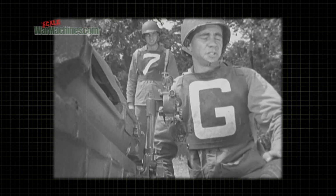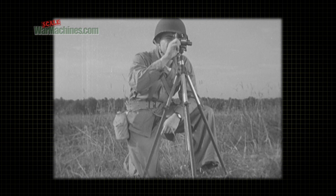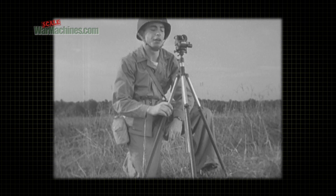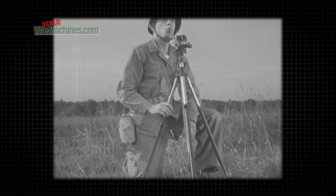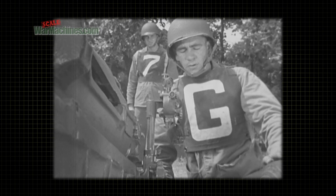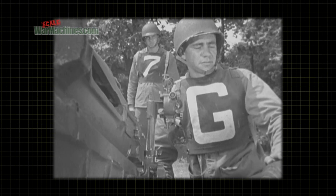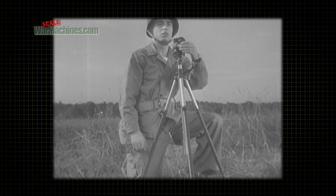Number 1, ready for recheck, sir. Deflection number 1, 2, 8, 5, 1. 2, 8, 5, 1. Check, sir. Number 1 is laid. Now the piece is laid properly for direction. This same system is used to lay all the other pieces in the battery.